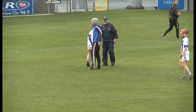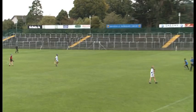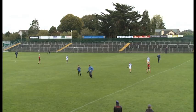Liam Coleman is going in there now having a word with Conor Fitzpatrick. No, he's had to tell him to switch. He's had to bring him out to the middle of the field and put Jack Griffith in centre forward. It's a tactical position move.